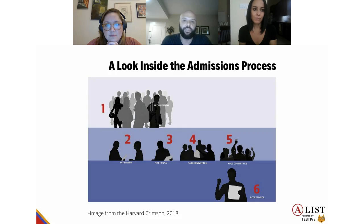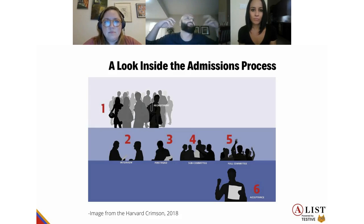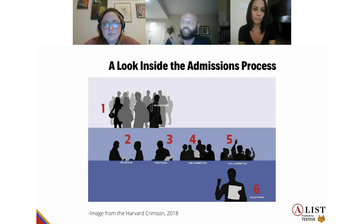Now, I'm not going to suggest that the way that Harvard does it is the way that everyone else does it. That's not necessarily the case, but it did give us some insights into the way that committees work and how that process works as they have this absolute truckload of applications come in, and they're trying to sift through all of them and divvy them up and figure out how to place value on certain pieces of paper and not on others. So it's pretty interesting. The first step is recruitment, and that's the one you can see at the top.